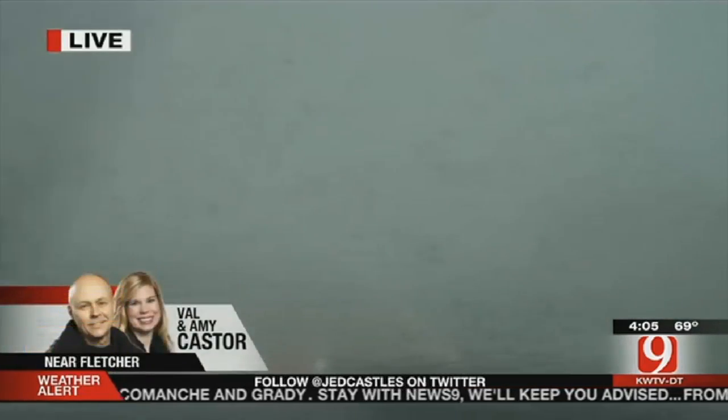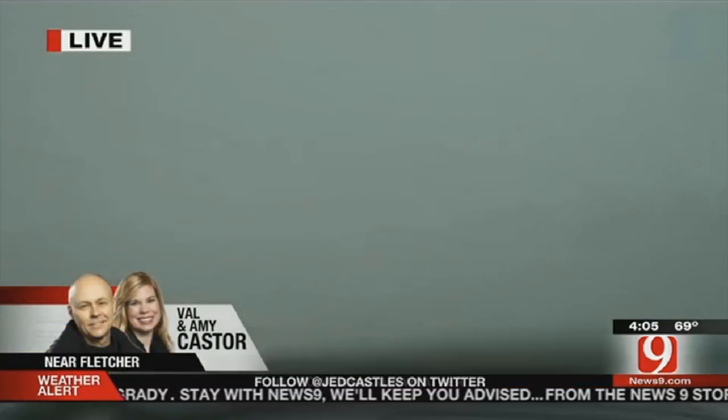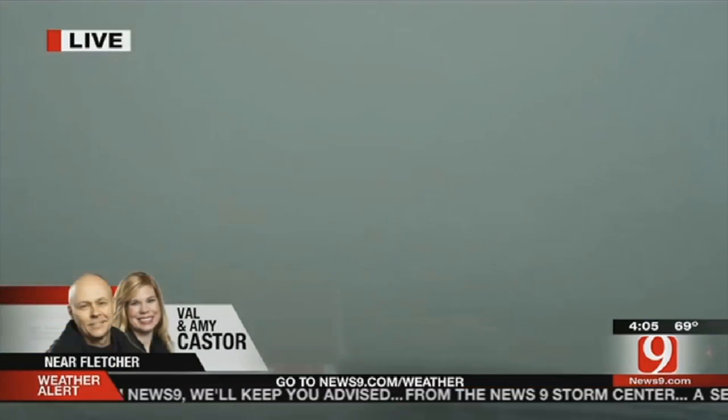So if folks down there don't get the tornado, they're going to get damaging hail, or damaging winds, or all of the above. All right, tornado continues on the ground. You have what now? Val has tennis balls? Yes. Let's go to Val Castor. Val Castor has tennis balls on the H.E. Bailey. Val, be careful. Be careful. The hail size was getting larger because you're getting closer to the tornado.